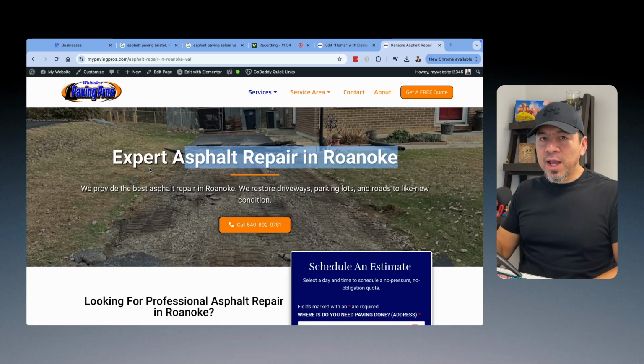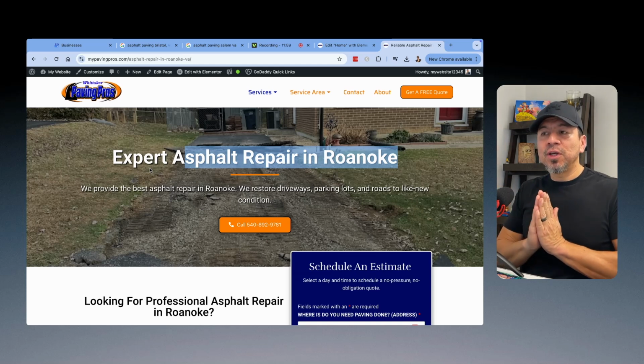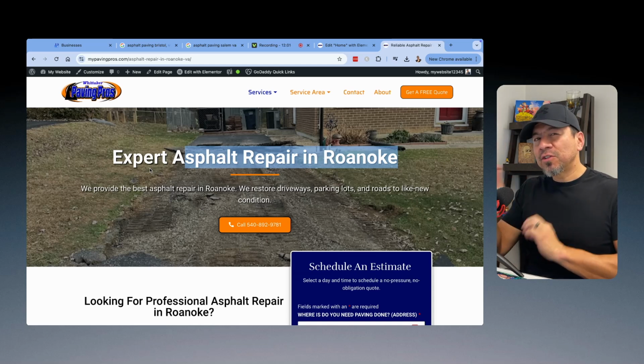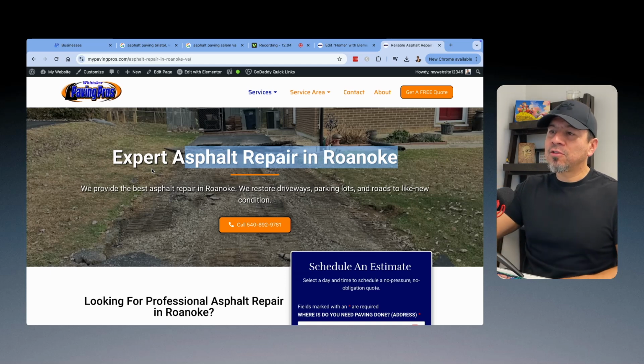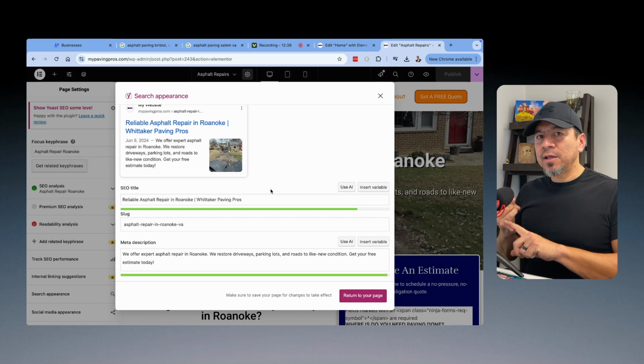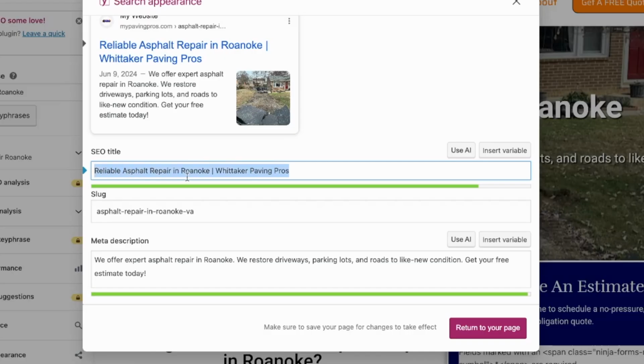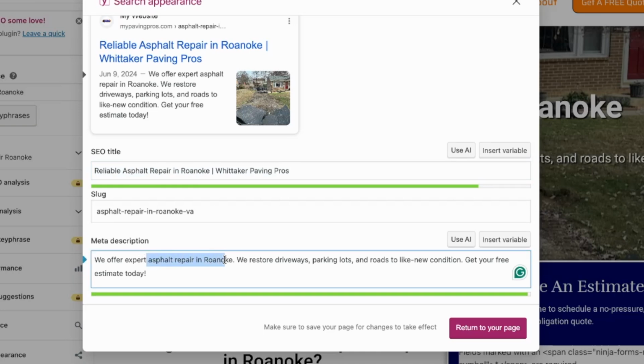And then as far as each one of these specific pages, you do the exact same thing I just explained from that home page, but you do the on-page SEO for that specific service in that specific location. You do the exact same thing with this page when it comes to the title tag and the meta description right here: reliable asphalt repair in Roanoke. And you're going to see it here, asphalt repair in Roanoke again. So this is the meta description here.